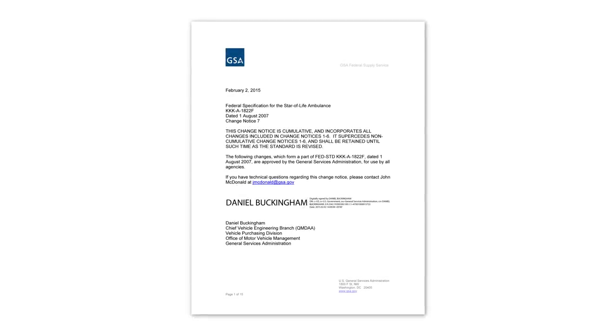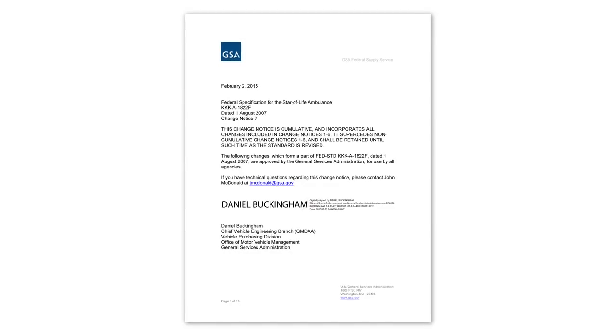To keep pace with new knowledge and advancements in vehicle design and patient care, the GSA specification undergoes a major revision roughly every 5 to 7 years, with some additional revisions released as change notices as needed. A draft of each major revision and change notice is made available to the public for comment before a change is adopted. In the last decade, GSA has worked very closely with other federal and industry partners to develop and include new testing methods to improve patient compartment safety. These new individual test methods have been published by the Society of Automotive Engineers and are discussed in detail in subsequent videos in this series.